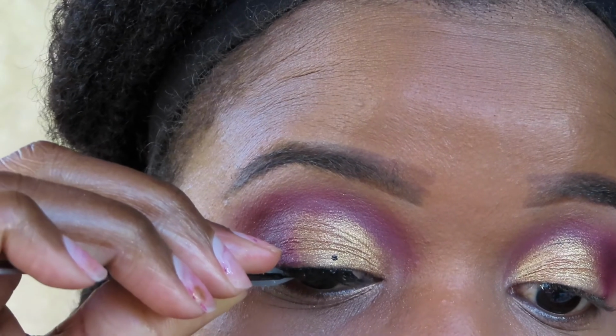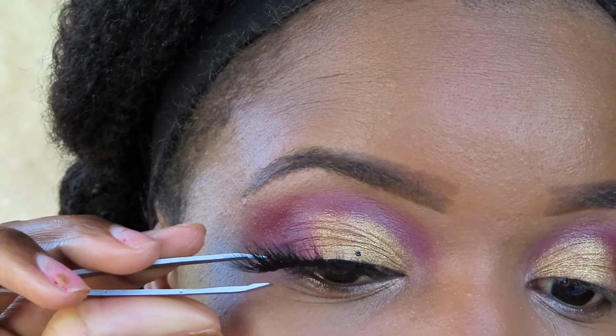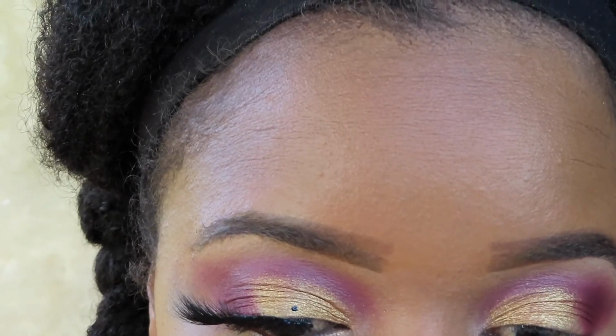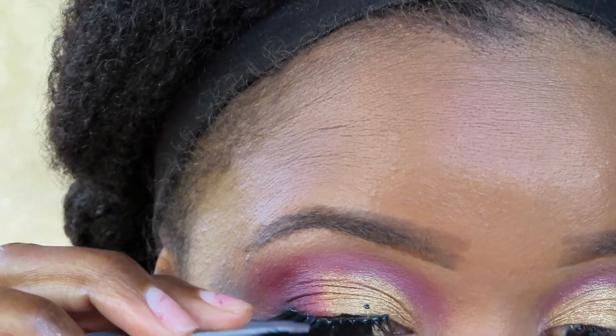So time for some lashes. I'll be using the Shaunz Beauty lashes, and these are in the style Sensational, and these are 3D mink lashes, and they are long, fluttery, beautiful and comfortable.